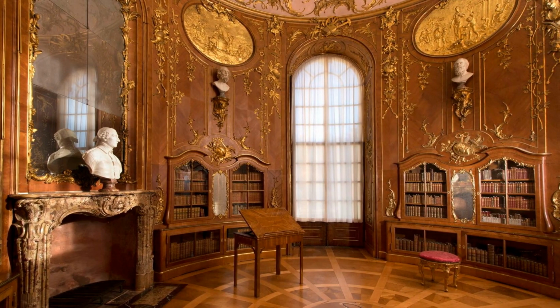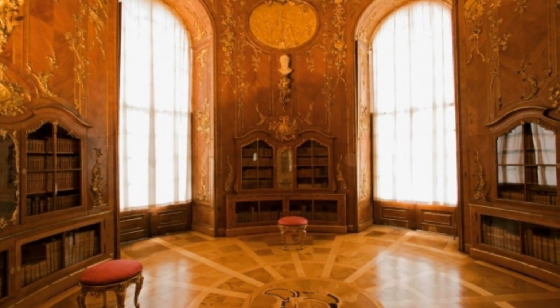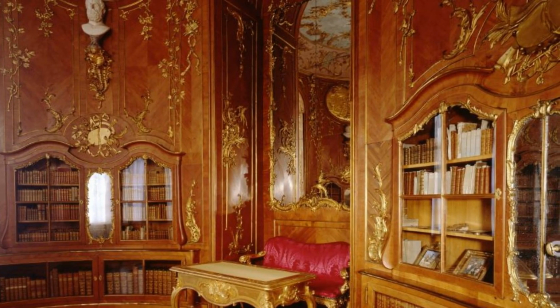But perhaps the most fascinating room is Frederick's study. This is where the king retreated to read, write, and contemplate. The walls are adorned with paintings by his favorite artists, and his writing desk still stands as if waiting for him to return. Can you imagine the thoughts, the dreams, the worries that filled this room?